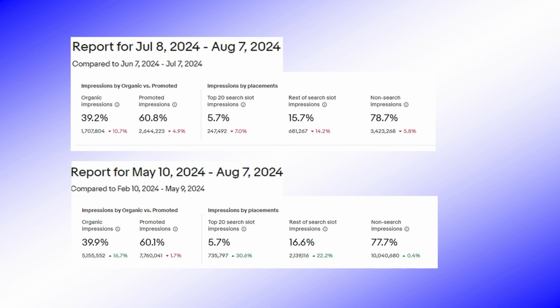Now, what I've done is we're going to look at the same two sets of data, but we're going to cover not just the most recent 30 days, which is still at the top of the screen, but to the bottom of the page, I've added the most recent 90-day comparison to the results of the 90 days immediately preceding that. So at the top, you've got 30-day comparisons. At the bottom, you've got 90-day comparisons. And the 90 days compare May 10th to August the 7th in light of February 10th to May the 9th.